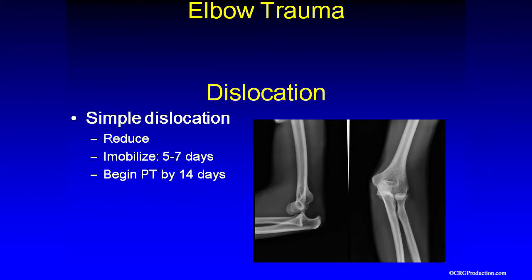Dislocations of the elbow. I apologize. We're at the very top there. It does say elbow trauma. So dislocations are a very obvious acute problem. We see not a lot of these. I see probably 10 to 12 a year, and maybe a third of those need surgery.